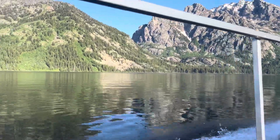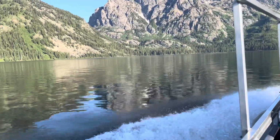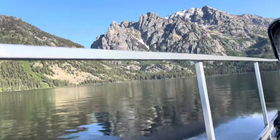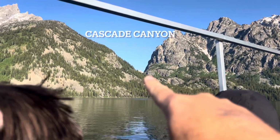Boat ride's a really nice way to get over to the far shore, but you can also hike along the shoreline to get over there as well if you don't want to take that boat ride and go really early. So you can see those moose. And I'll hike up Cascade Canyon.